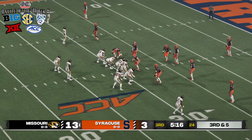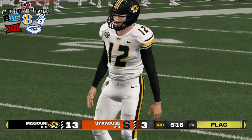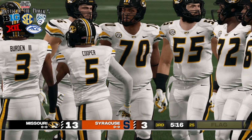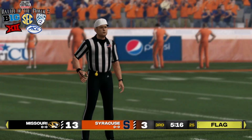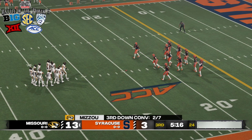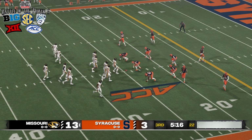Might have been some early movement up front. They'll give this one another try after the flag. And on third down, too. That's when you don't want those kind of things to happen. And here's another third down.